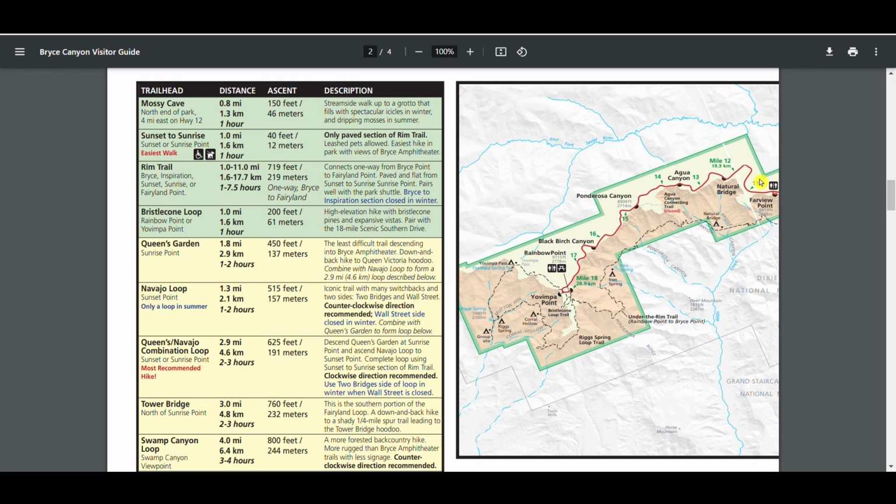So you'll keep driving the scenic drive. Natural Bridge is super cool. I really like that one. It's like an arch in a hoodoo. So that's a fun stop. Some of these are just little quiet stops that a lot of people don't go to. So I like to spend a few hours out here just getting away from the crowds and seeing something different.